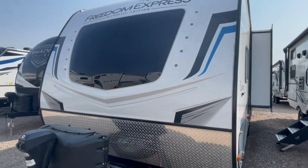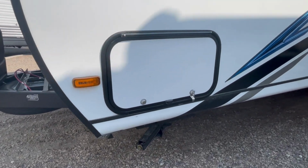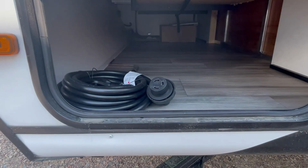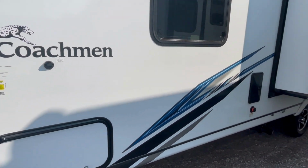Today we're doing a Freedom Express 246 RKS. It has a power tongue jack, Azdel fiberglass, a ladder on the back, and an outside shower. That's all kind of standard equipment. It has a nice pass-through storage, and this is a rear kitchen floor plan.